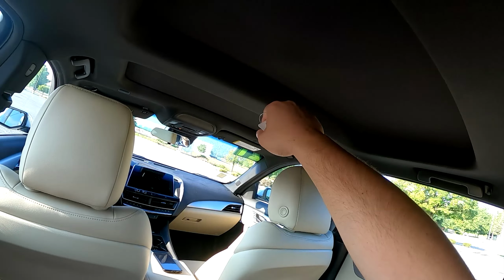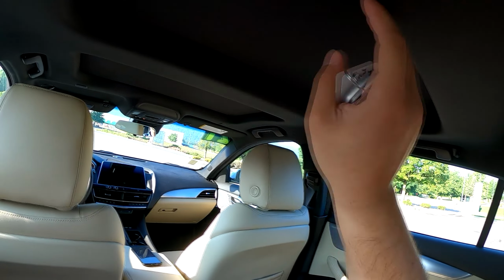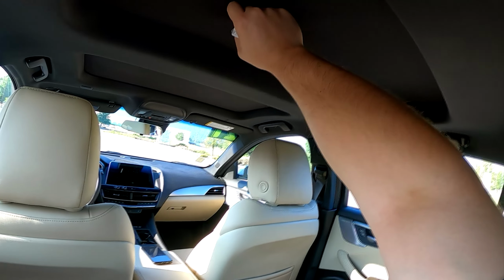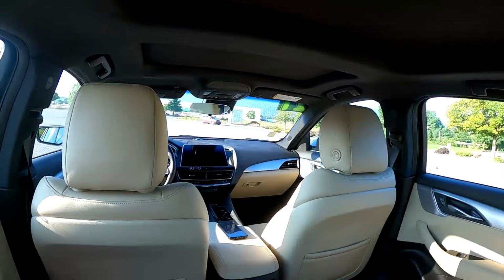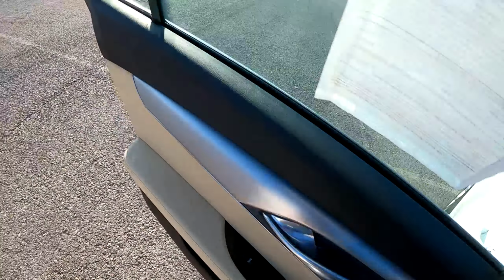Sunroof, you got a dual pane sunroof. The whole fabric sheet here opens up the whole way. This doesn't move, but the front panel does. Bose Performance Series sound system.